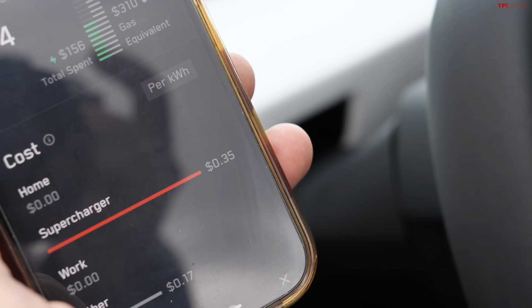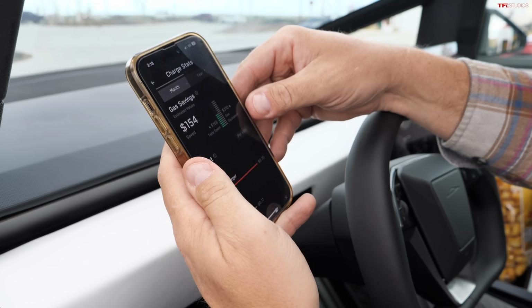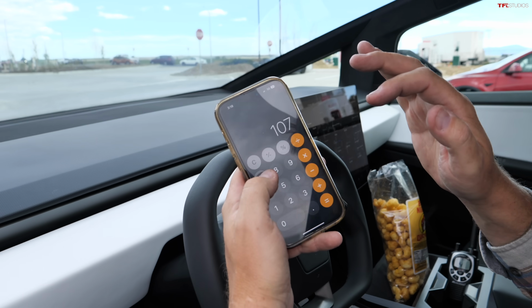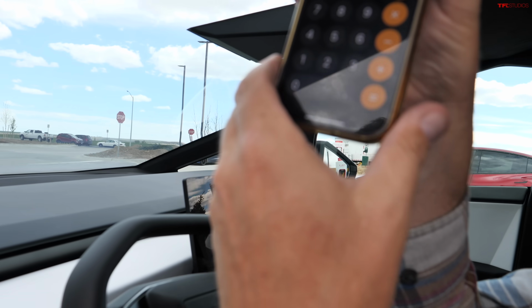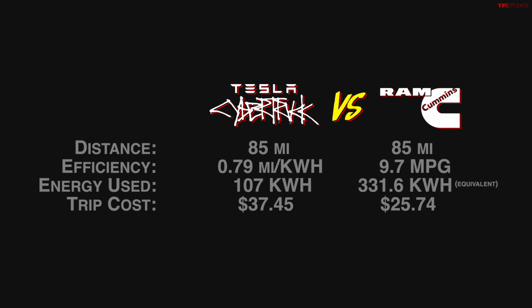So how many kilowatt hours do we need to suck up? We needed 107. So multiply 35 cents times 107. That equals $37.45. So basically $10 more to tow the same distance with the Cybertruck than a diesel. But that depends, of course, on where you live and the price of diesel. In California it could be almost equivalent, other places it'd be less.